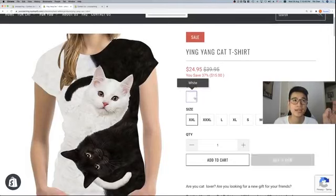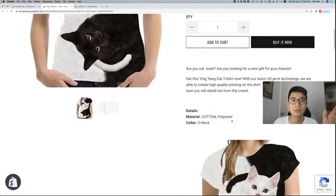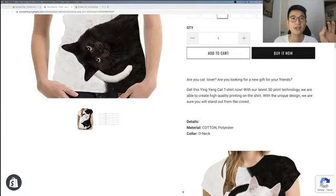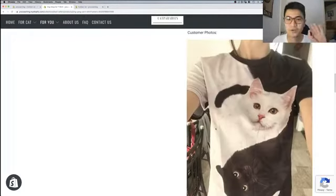For the product page, you can see I used the color one, but this is just white color, so I didn't make it better. For me, I keep it really, really simple. I just put a very simple paragraph and the details, which is the material, all kinds of things, and I put another photo here.